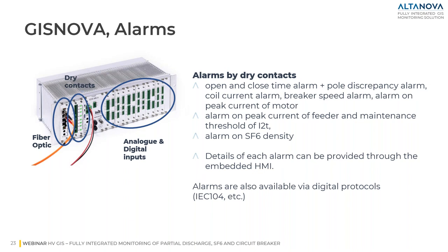The data acquired are processed locally and can be exported through several digital protocols, but even through the embedded dry contacts. In this picture, you can see the three major parts of the units. On the right here, you have the analog and the digital inputs that are connected to the contacts or the sensor. We have the dry contacts here that can be connected directly to the substation SCADA, or the fiber optic, and the power supply part to be connected to other subsystems, or to the central units.